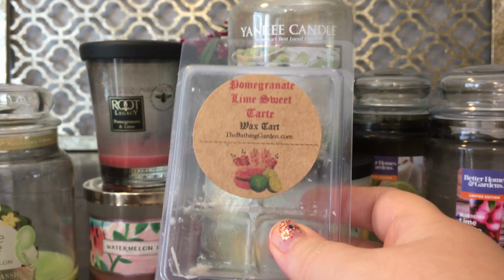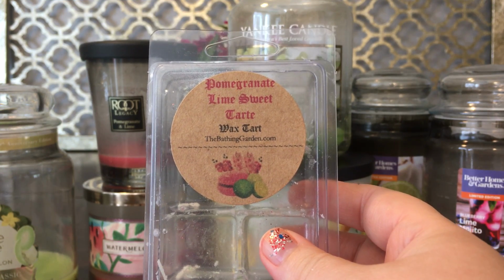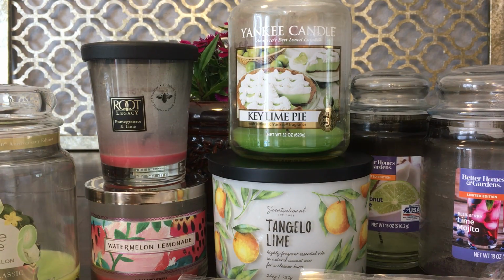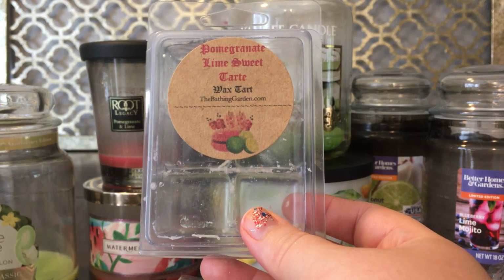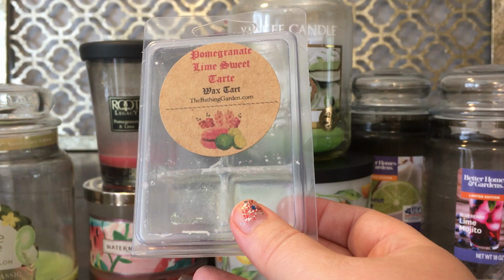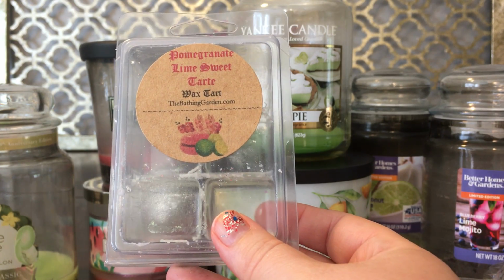Okay, then I have from the Bathing Garden some pomegranate lime sweet tart. A little bit of softness, just wanted to show you. And this was all right. I don't know if it was the lime or the pomegranate, but it brought in a green note, which is fine. I don't mind a green note with a fruit note. I just didn't love it.